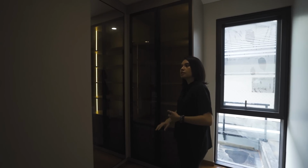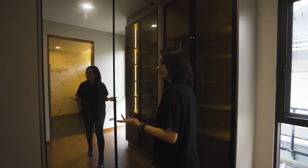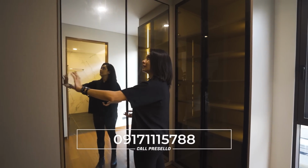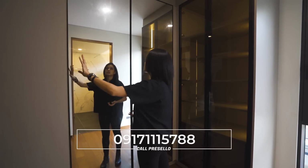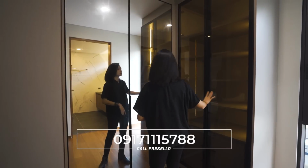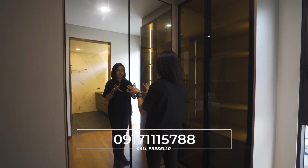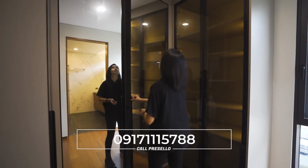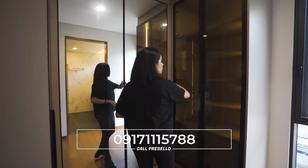Now this time, yes, you still have a lot of wardrobe space, but now instead of opaque doors, you have smoked glass doors. So you can see inside, so you have your hanging rods over here, you have your shelves over here, and then this is just mirrors. And of course, more hanging space. Love that. At least you have your full-length mirror already.